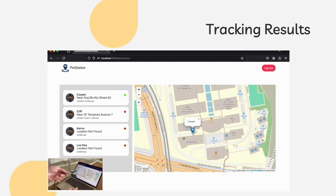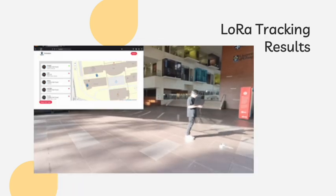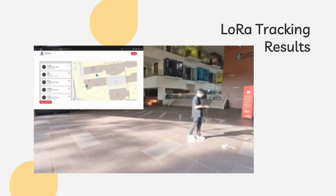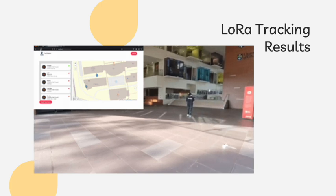Secondly is LoRa, which is also able to successfully present its location over at the approximate location at the SIT building using the LoRa devices and trilateration. To elaborate further on our LoRa tracking results, here is a GIF of our live update of the LoRa tracking with Yite holding the endpoint stick and walking towards each of the 3 locations of the beacons. As he is walking towards each of them, the location on his laptop is being updated to show the location based on the trilateration of the 3 beacons.